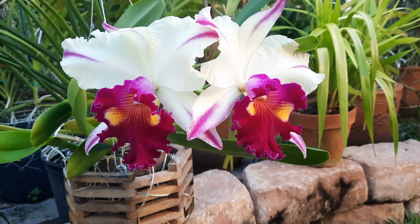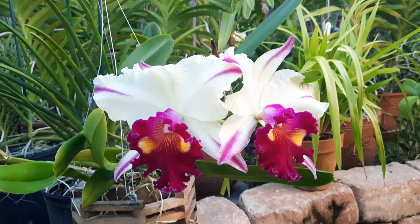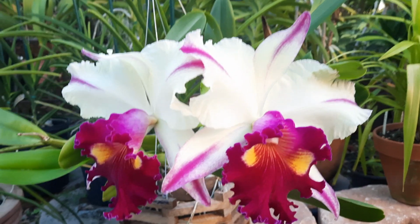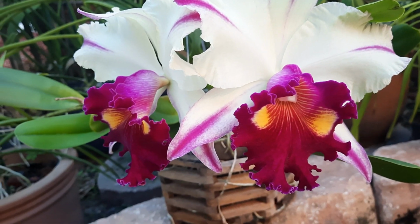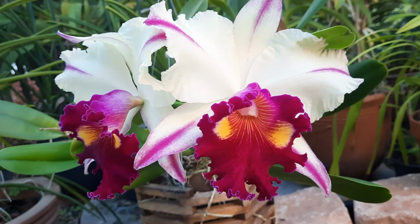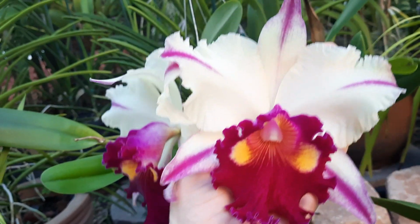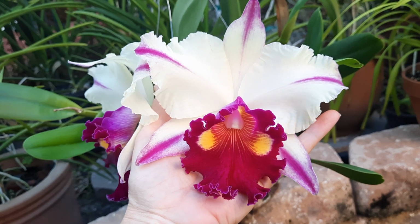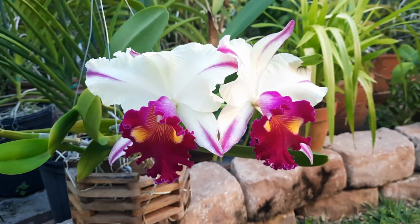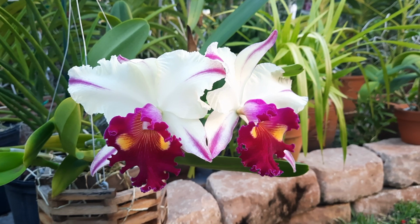Look at this beautiful Cattleya orchid. Once again, she surprised me with her bloom. Gorgeous. Milky white petals with this purple burgundy lip with the yellow markings in it. The flowers are so big in size. Look at this, huge. So this time she had 2 flowers per flower spike, and she did bloom for me not long ago. I believe it was summer, and now it's December.